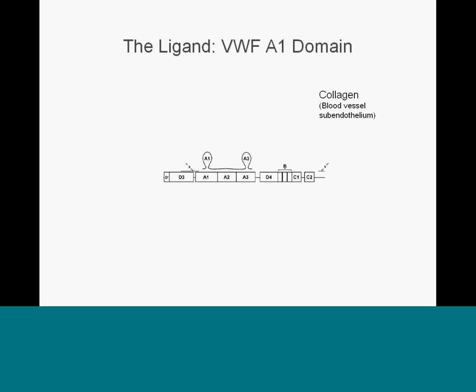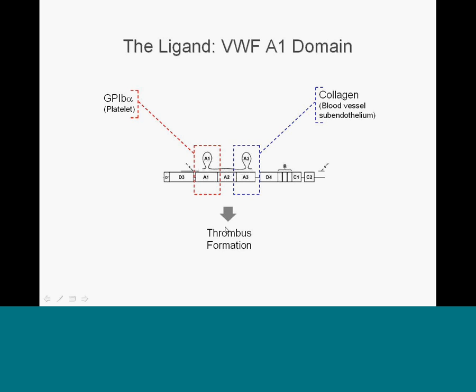And how this works is that when a vessel is ruptured or a plaque is ruptured or there's otherwise some damage to the vessel endothelium, this exposes collagen that's present in the subendothelium. And this collagen is recognized by the A3 domain of von Willebrand Factor. Next, the A1 domain binds to a protein called glycoprotein 1b alpha, and this is on the surface of circulating platelets. This is the way that von Willebrand Factor serves as a bridge between platelets, which are in circulation, and the damaged blood vessel. And this results in the formation of a thrombus.